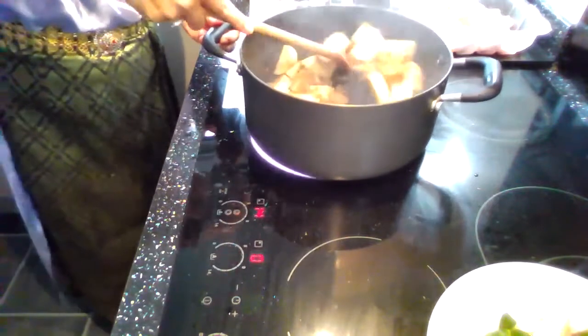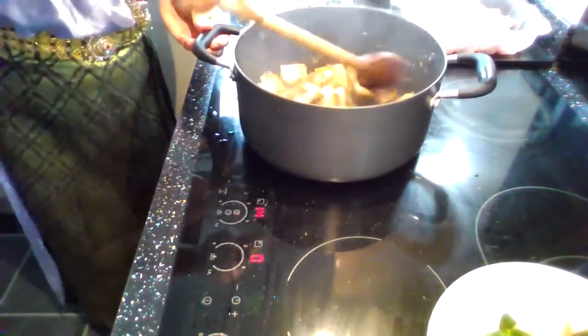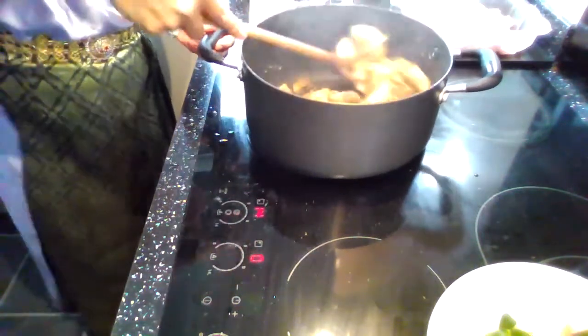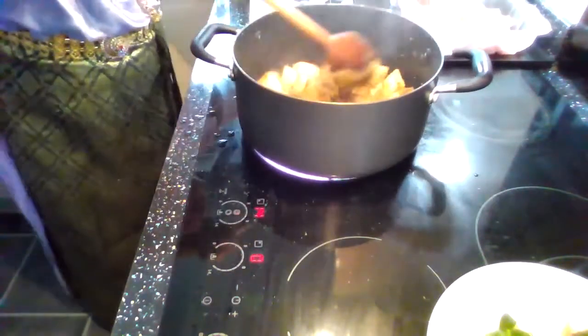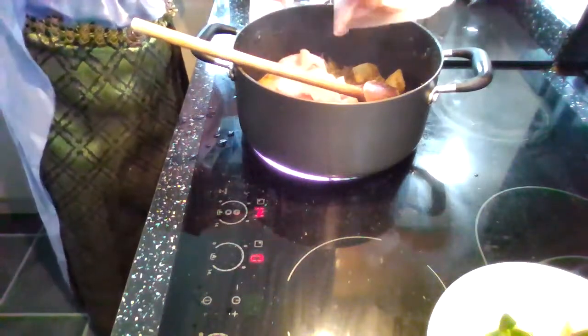Fried potatoes with the curry paste. And after that, quickly add chicken.